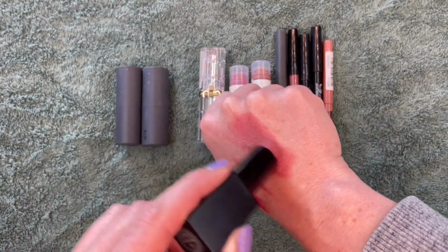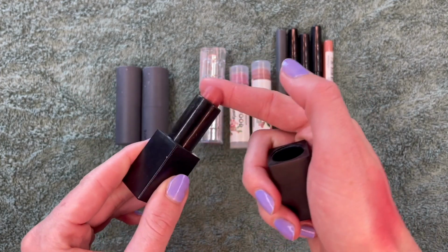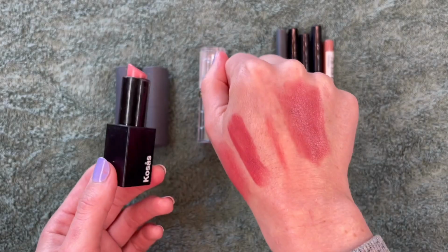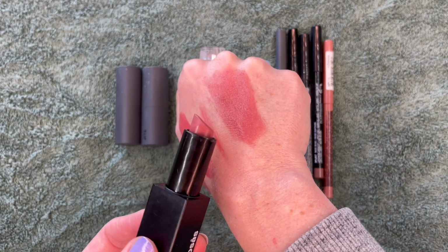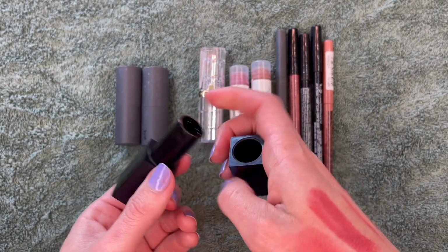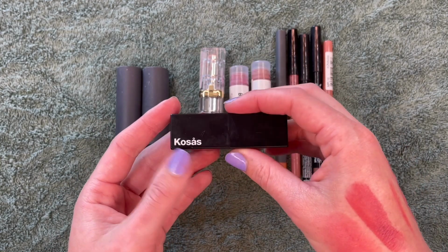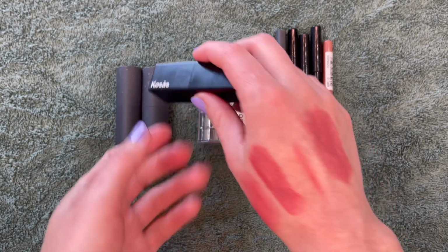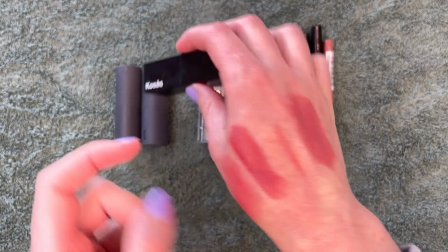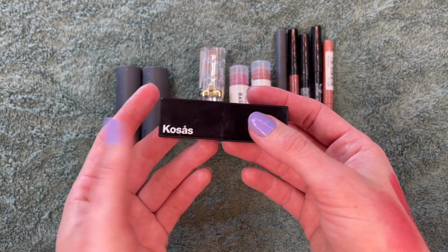In addition to that, while this is balmier and creamier than the Ilia lipstick, I still find that it's a little stiff. Rosewater and Stardust are the sheer balmy formula that Kosas makes. They have colors like Thrillist and Undone that are more of a stiffer, Ilia-like formula. But this still was just too stiff for me. It feels really heavy on my lips. And after like 10 minutes, once that glossiness subsides, my lips are left feeling incredibly dry. So I definitely don't need this in my collection anymore.